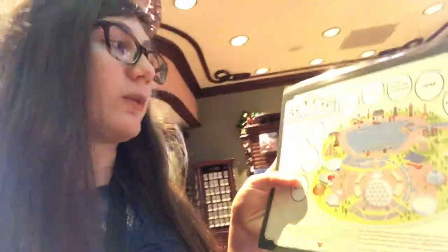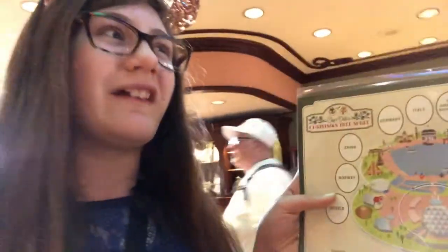And we got a little map of Chip and Dale's Christmas tree spree, which is basically like they hide ornaments around and then you have to find out what ornament is in which country, and then you get a prize at the end of it, which is a stack of greeting cards this year. Last year was a couple of buttons. This year it's some greeting cards. I'm just as excited. I don't even like the prize. I just want to do this.